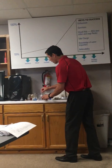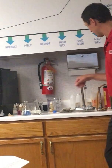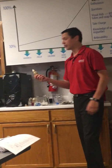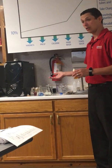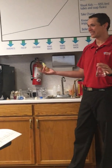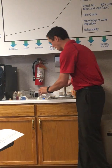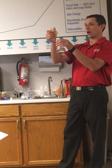Now what I want you guys to do is imagine that each one of these flasks here is a washing machine or a dishwasher. I've got some soap here. Now this is just pure soap. I want you to imagine that each drop of soap that I put in there is going to be $1. If you haven't figured it out yet, guys, I'm only putting 5 in there because I can only count to 5. So we'll go 1, 2, 3, 4, 5. And then we'll go 1, 2, 3, 4, and 5.